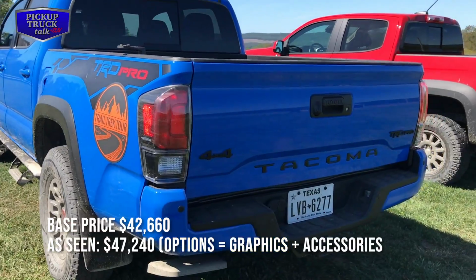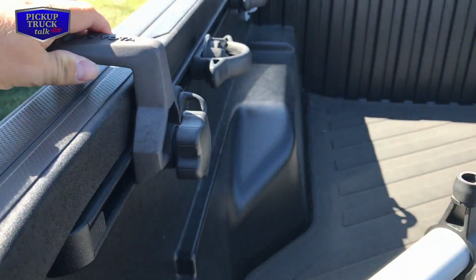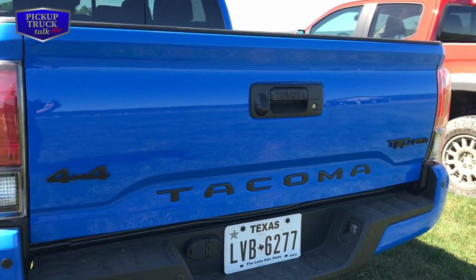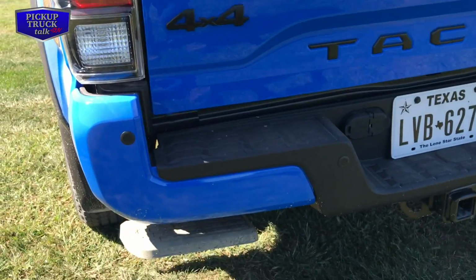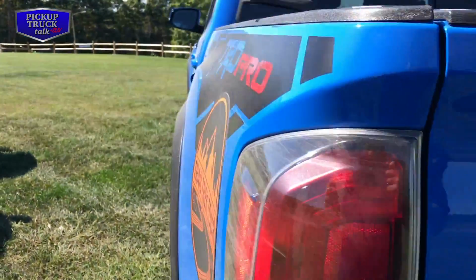And you can see we have the bed rail system. We actually have the GoPro mount here set up as well. It connects right to the bed rail. We have the bed extender on the back. TRD Pro, it's all blacked out. We have a bed step as well, and this TRD Pro. And we'll come around, we'll do the interior.